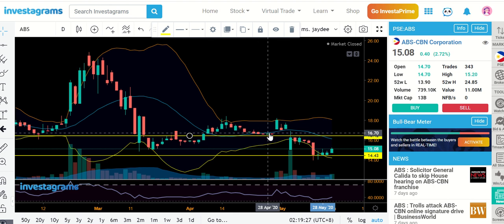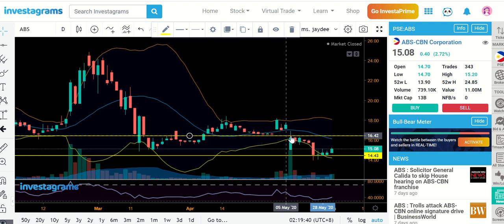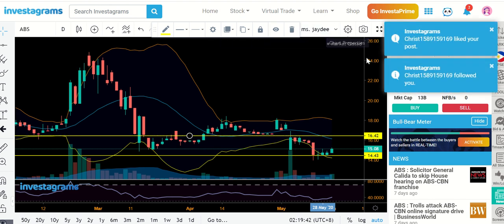Okay, so that used to be your support. There's a support here as well, support here. Because we're below that area, once it goes higher, your previous support can act as a resistance. Same is true here. This used to be a resistance.